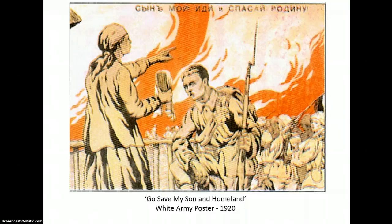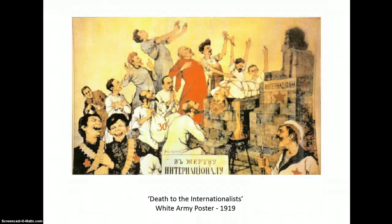The whites had their own propaganda, although not as effectively used. And you can see that the posters I'm about to show you are from much later in the war. This one's saying, "Go save my son and homeland." So it is trying to tap into that peasant idea of wanting to save their corn, save their grain from the Reds. When we talk about war communism, you can see why this message might have been effective in getting peasant support.